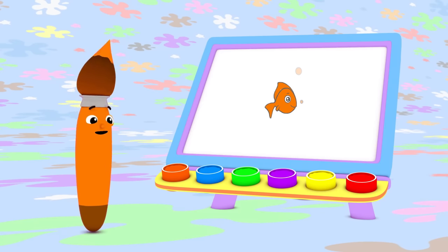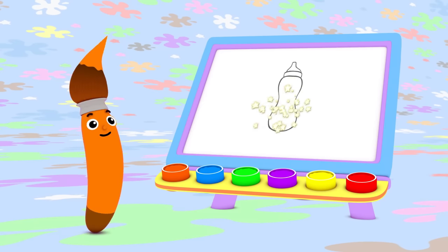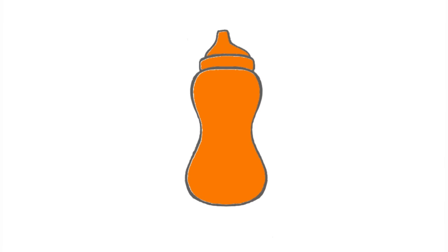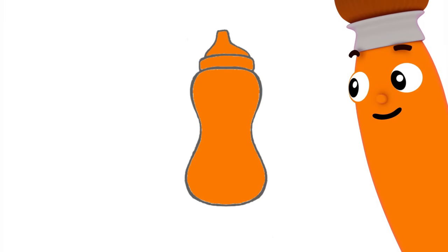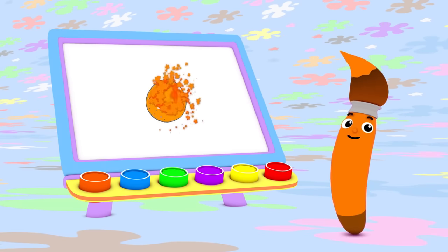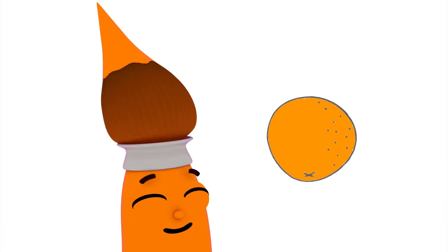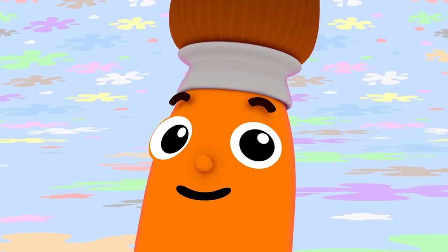I can use orange to paint a sippy cup, too. Watch this. An orange sippy cup for my drink. You know what else you can paint with the color orange? An orange, of course. Oranges are a delicious fruit.